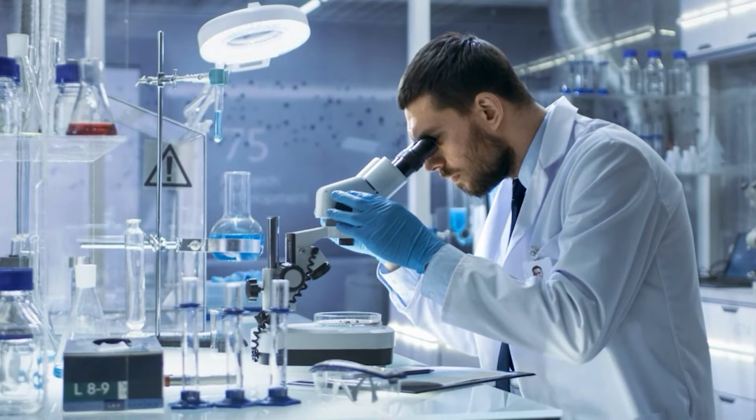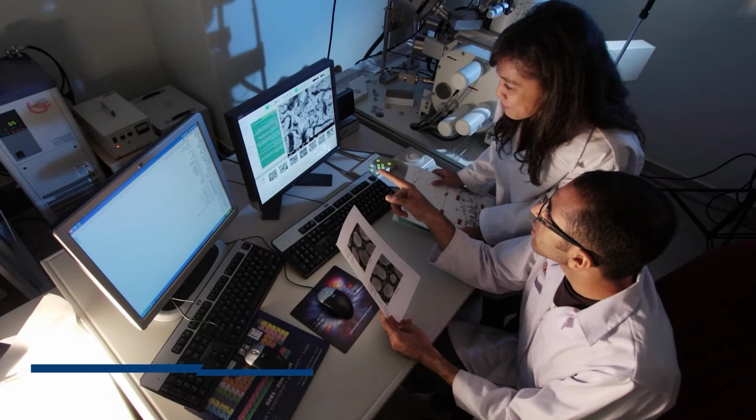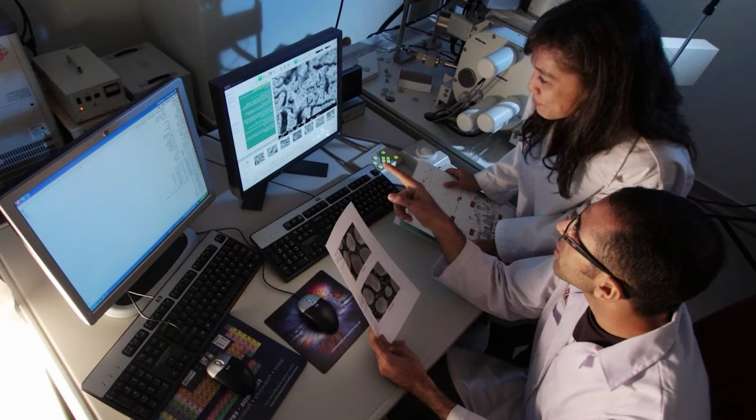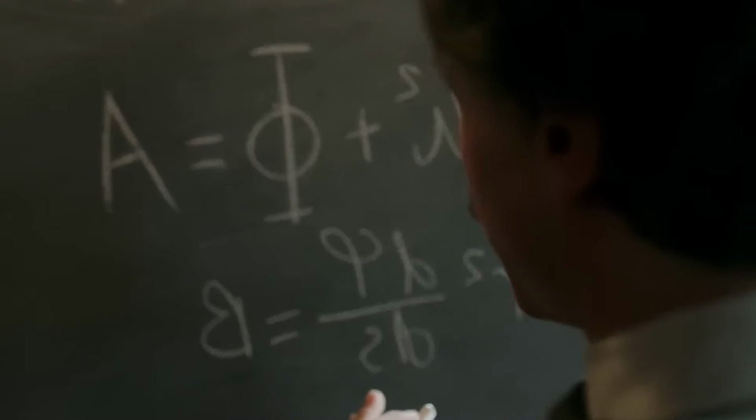As scientists dig deeper, they uncover more about the spaceship's creators. Their technology and ideas are far beyond what we have today. This makes us rethink what we know about science and engineering. The more we learn, the more questions arise.